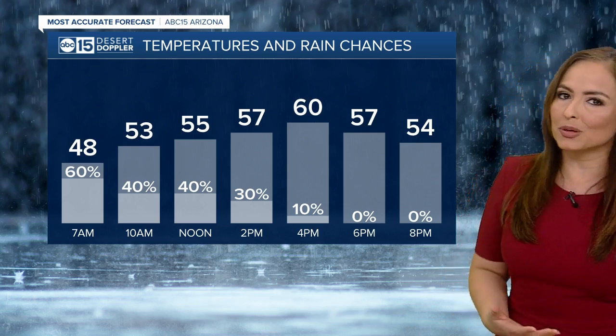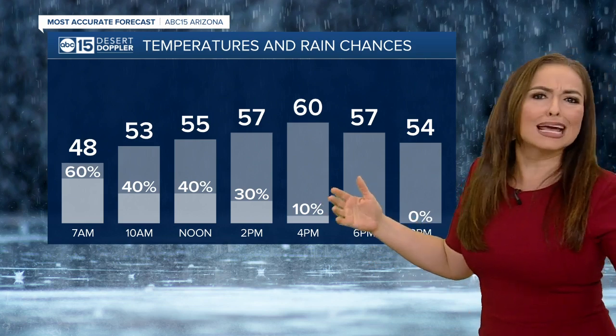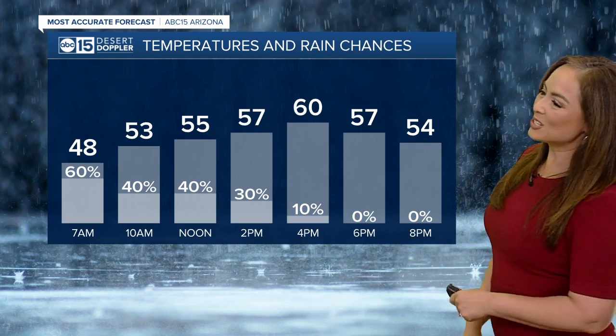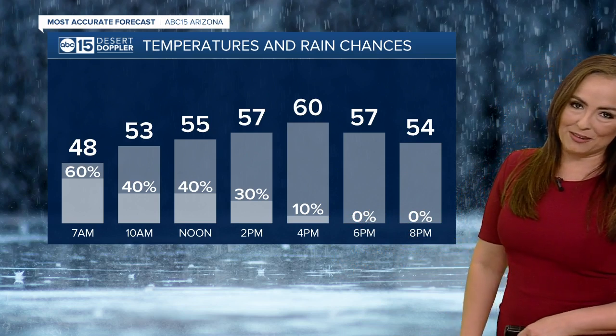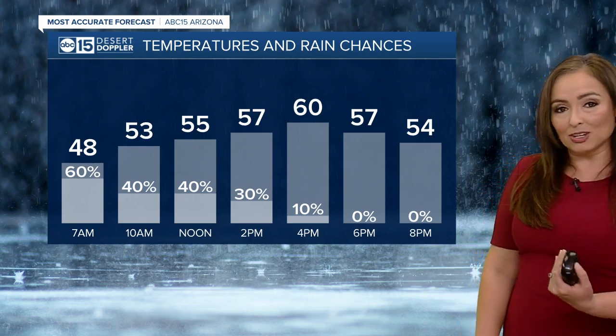So it's just this morning that we really have to be on the lookout for those more scattered showers. Let's call it scattered because that's what it is, not widespread like what we saw last night. That's what we're seeing here early this morning. Our temperature only reaches 60 degrees today. So Chelsea, it is going to be a much cooler day.